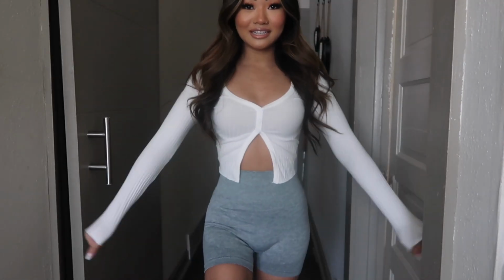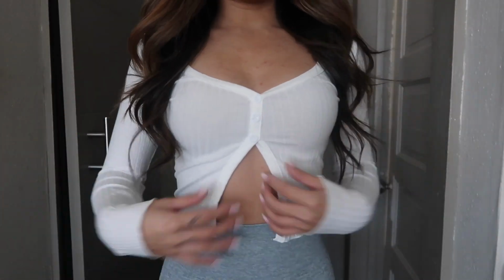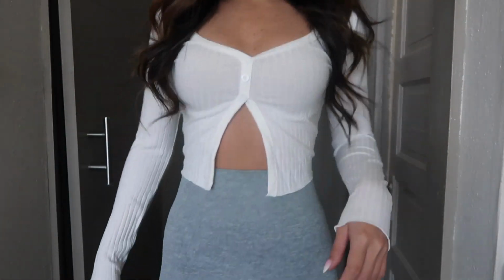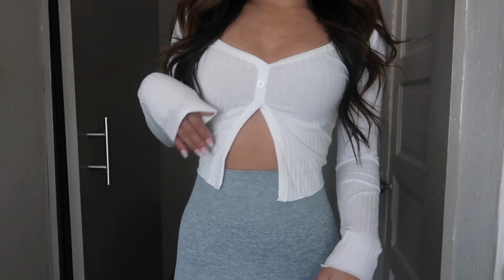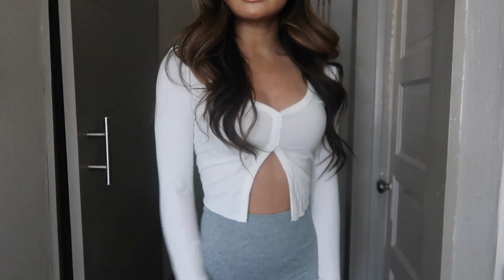Okay, and then here is the next item. So just don't look at the bottoms, obviously, but it's kind of this open concept shirt. It's so cute. I have this one in beige too, and I rebought it in white because I just feel like it looks so good. But yeah, that's what it looks like. It fits me really well, and I just think it's so cute and unique. I love it.